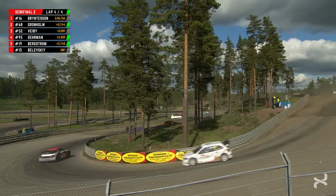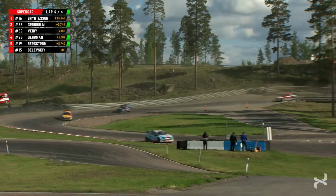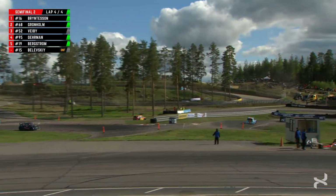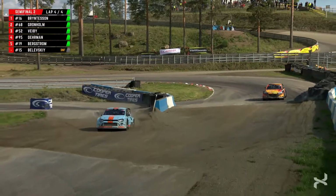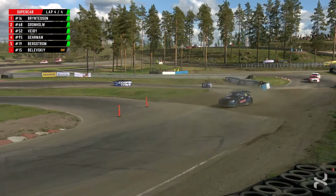Thomas Brindersen, semi-final at round 1. He got P4 at round 2 at Holliers, but this time might be able to, from row 2 of this race, into the Joker lap, get onto the front row. Niklas Gronholm going to do everything he can to deny him. Brindersen comes out of the Joker on the inside lap. It's not enough from Gronholm. Thomas Brindersen joins Johan Kristoffersson on the front row.